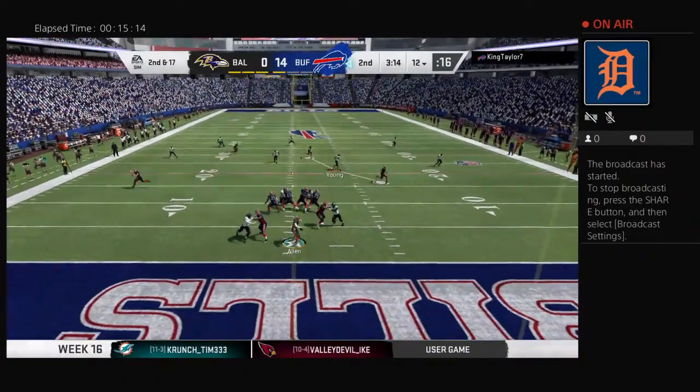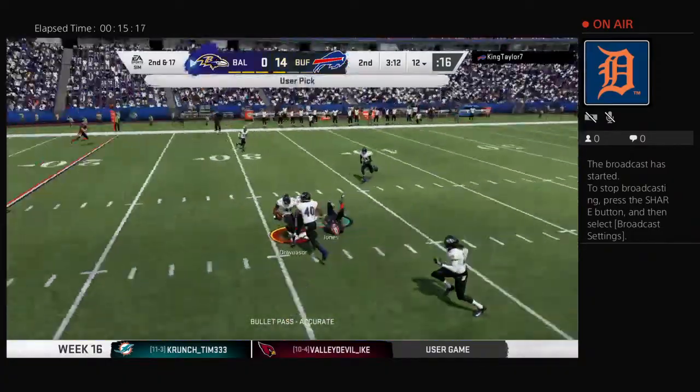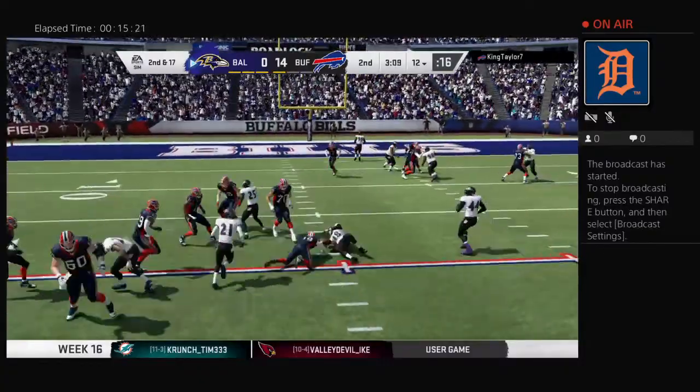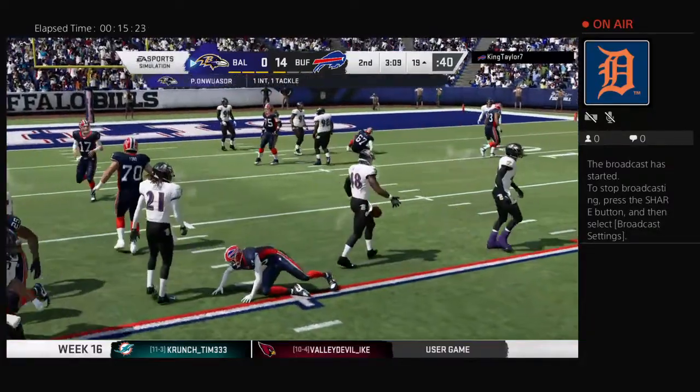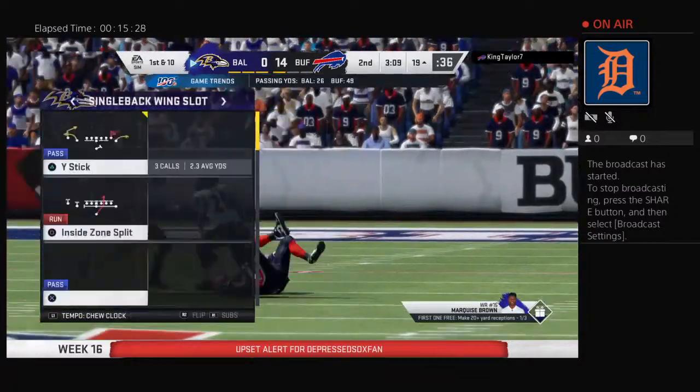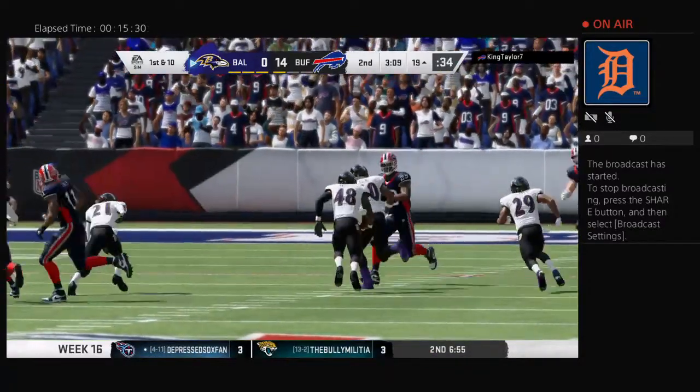To try again after the sack. Allen into a double team, and it's intercepted. Picked off by Patrick Onwuasor. And he'll take this back down inside the 20. He had a little bit of the turnover bug last week, 3 interceptions. Not an absolute disaster, but another one here.